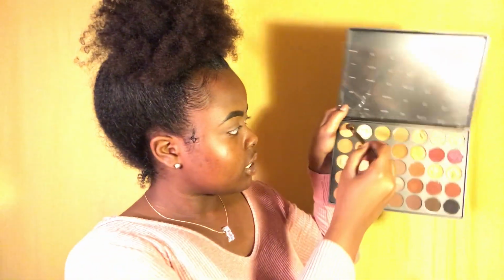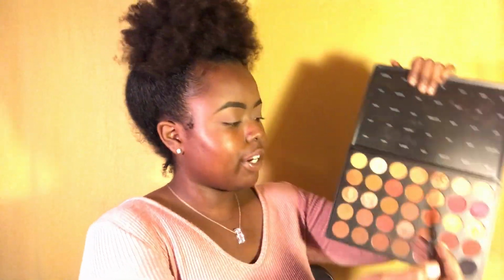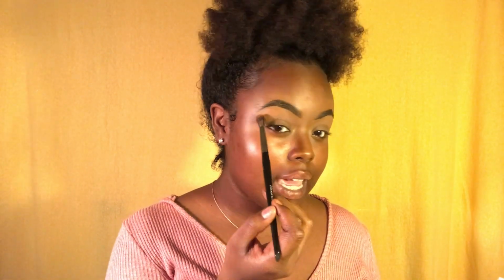So the first color I'm going to take is going to be Universal. It's right up here. This is going to be kind of tricky. I'm going to take Universal right up here at the top. Okay, so what you're going to do is start blending from out here inwards, and this is going to be our transition color.